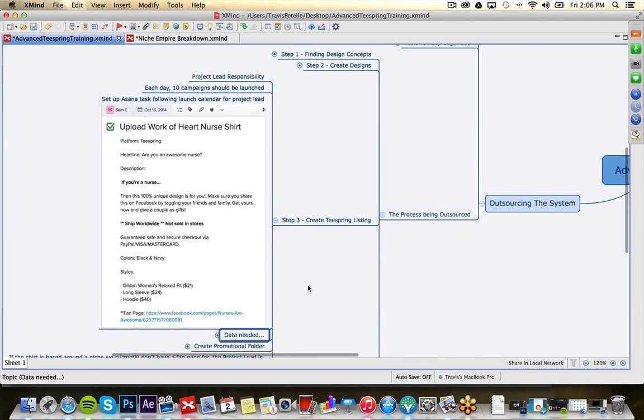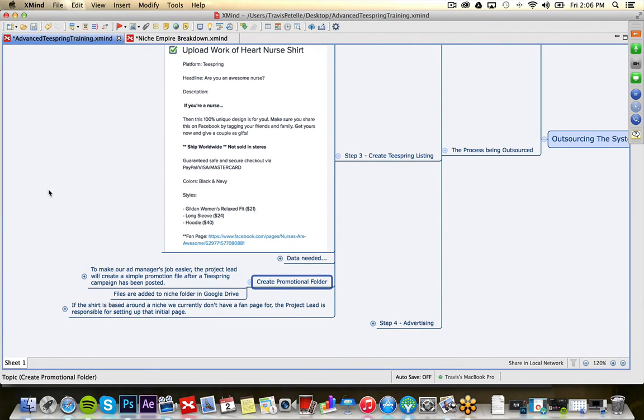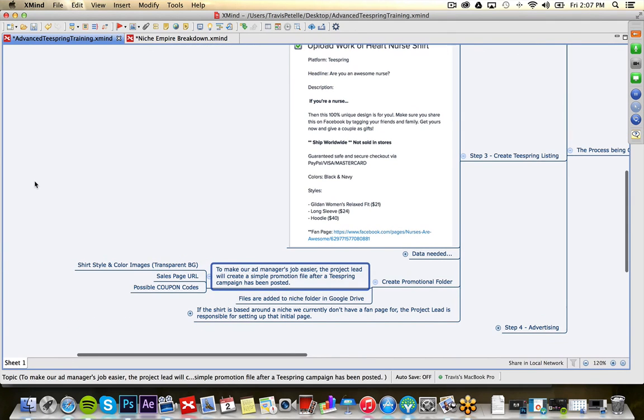Now, once this design has been uploaded and they have a Teespring sales page good to go, the project lead creates a promotional folder. Now, a promotional folder is in our Google Drive, and pretty much it's all the different files and content we'll need to promote this t-shirt. So for one, we need images of the shirts and the different styles and colors. So in this folder, there'll be a black version of the shirt, a white version of the shirt, a black hoodie version of the design, a white version, and all that, so that our ad team can go here at any point and they'll have their pictures to use for their ad. They'll have all the information they need.